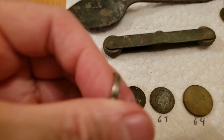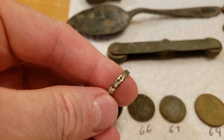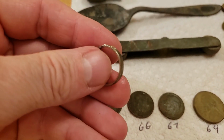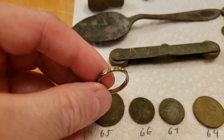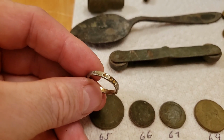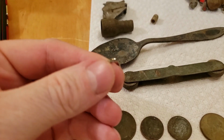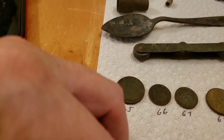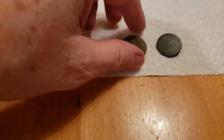That ring turned out to be complete garbage. There's nothing precious whatsoever about it. Probably now this is what I would think of as a kid's ring, because you typically want to give kids something that is not precious, that if they lose it, you don't freak out over it. So that's what I would call a kid's ring, and it is very small, so that makes sense.